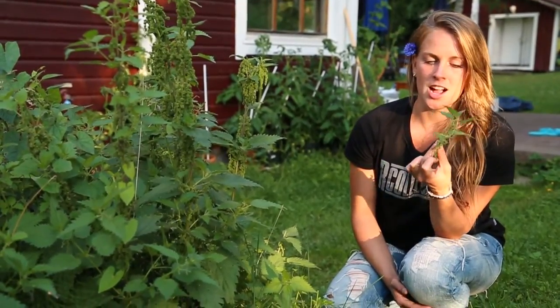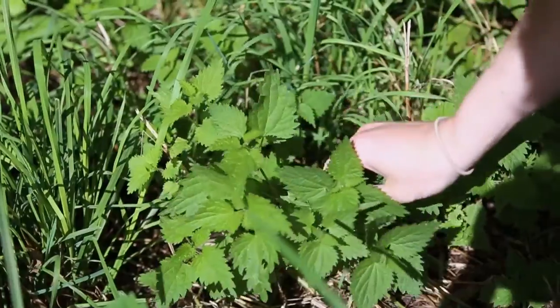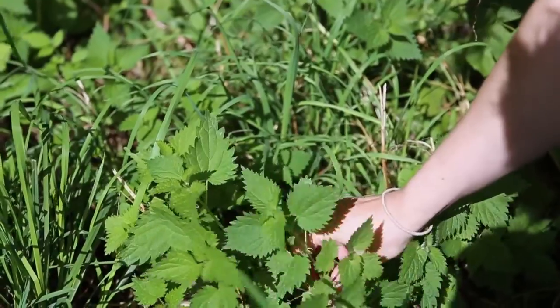So the nettle is the best when it's young, and that's also when it doesn't sting. So you can just pick it with your bare hands. But even as they grow older, you can pick it from the stem.